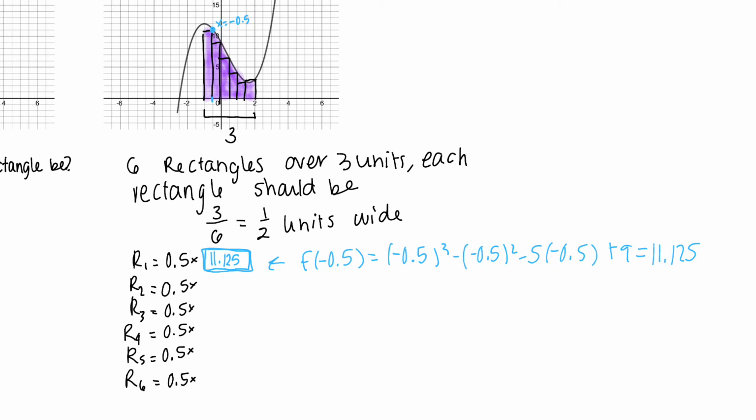So for each of these, I just want to talk about the x values you're plugging in first. For this x value, we plugged in negative 0.5 to the function. For the next one, you'd be plugging in x equals 0. For the next endpoint, you're looking at 0.5. For this endpoint, 1. For this endpoint, 1.5. And for the last one, the x value would be 2. So these are the x values you're plugging into the function to get the values I'm about to give you right here.